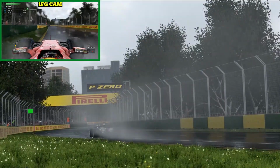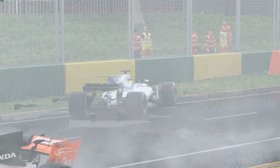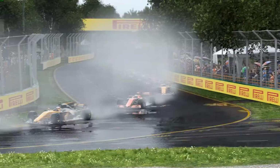But Massa has spun and I think he's in the barrier. Yep, Massa is in the barrier. I don't think Bottas had any play in that. I think it was just Massa getting on the curb, spinning out and hitting the barrier, taking off his front wing, so he will need to pit.